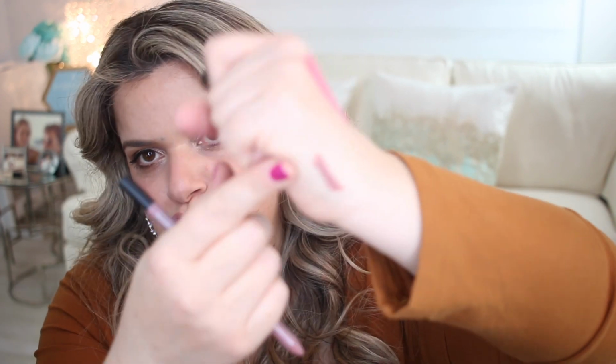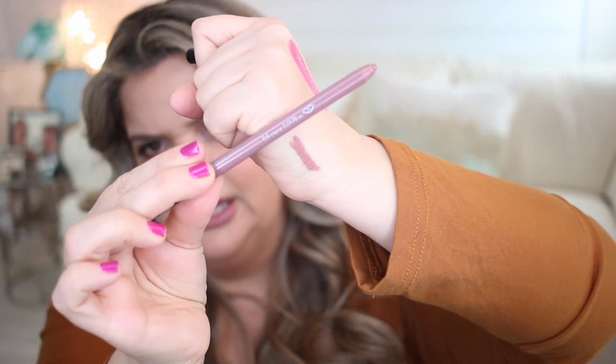Also really loving the Sephora lip liners. These are called the Rouge Gel Lip Liner, and this is in the shade Sink or Suede, and this is pretty much one of my favorite colors. It is my go-to style mauve type of color. It is just so beautiful. I'm wearing it right now under this lipstick that I have, which actually the lipstick is also from Sephora.